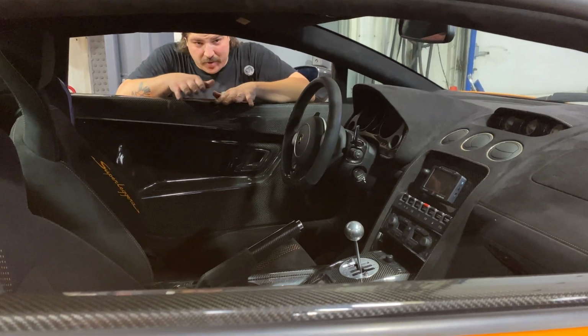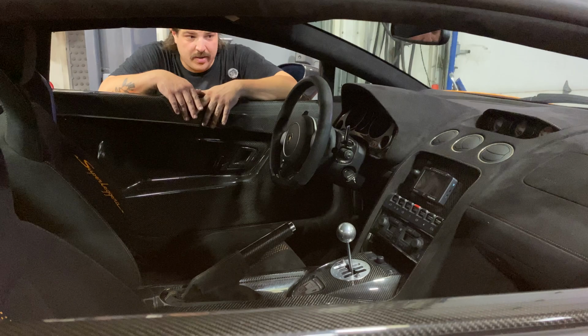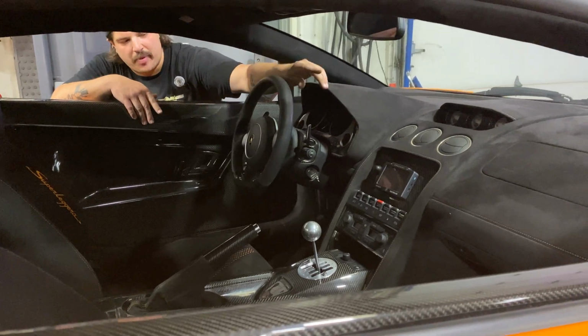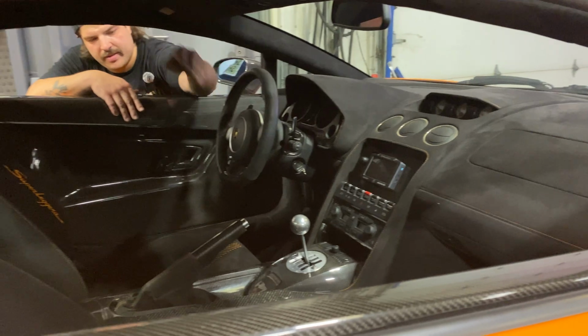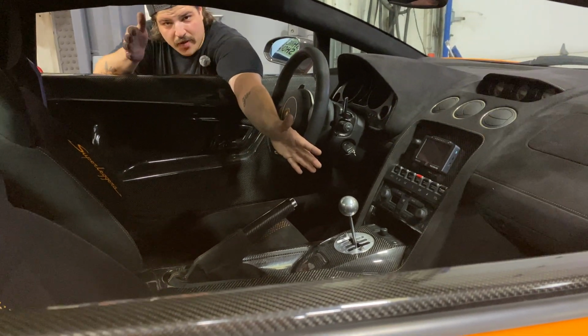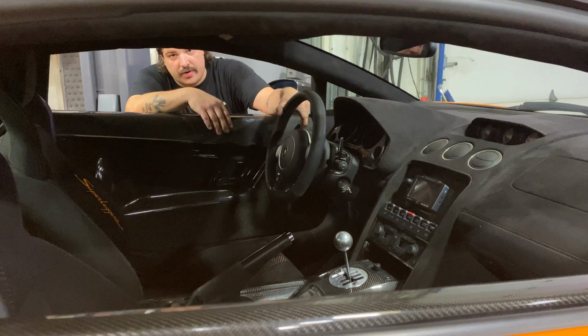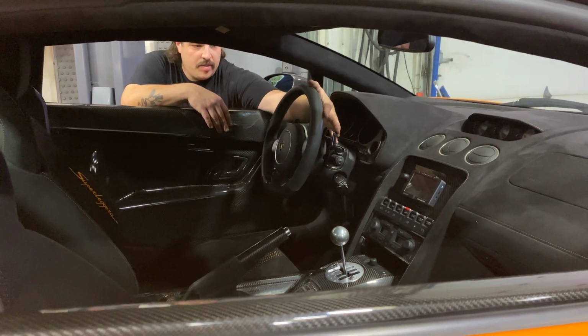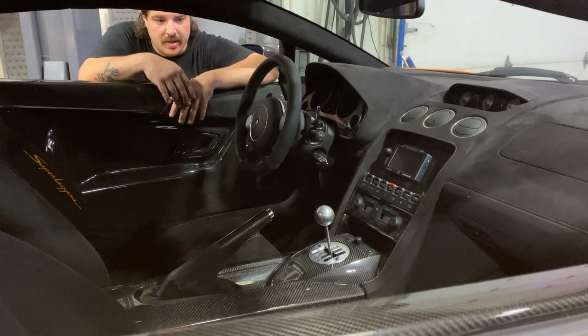If you haven't seen a Super Leggera interior, all this carbon and Alcantara is completely factory. The only thing here that I've changed is I pulled the radio, I added a display screen with a little carbon backing, and the crown jewel, the gated shifter. So when I bought this car, it was an E-gear car. As you can see, I still have the paddles in here.